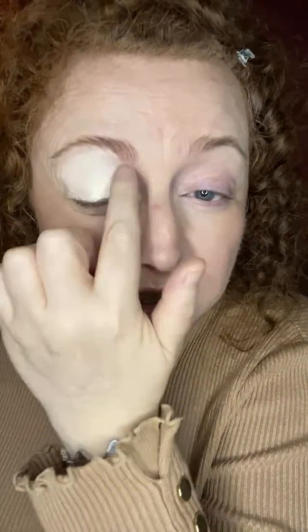Just getting some eye base on to counteract that purpleness that's in my eye.